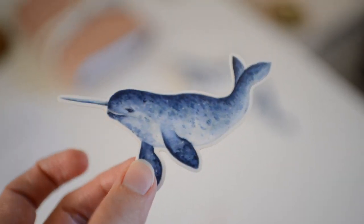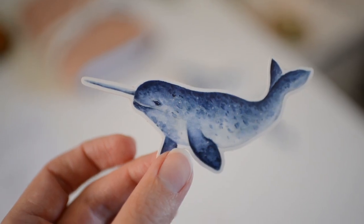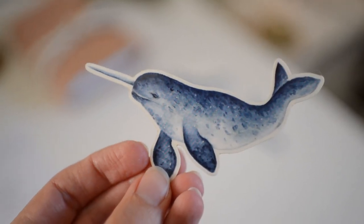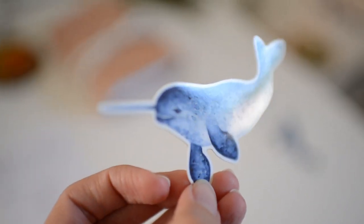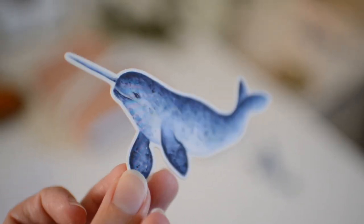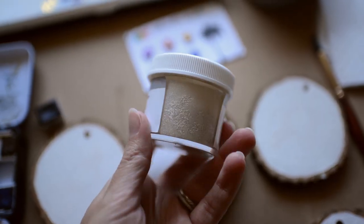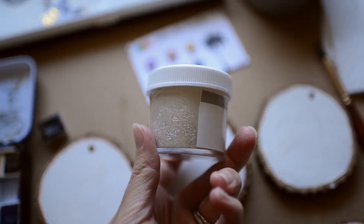Anyways, I'm not sure how I feel about this sticker paper, but it was worth trying out Sticker App. I think from now on, I'm going to be ordering from Sticker Mule. But I would like to try out Sticker App's holographic stickers. Anyways, I just wanted to show you guys my new stickers. Alright, here we go. And I'm also going to try out this iridescent medium. So exciting!